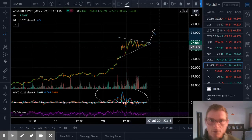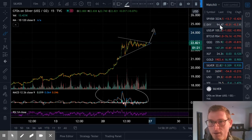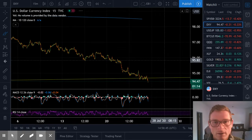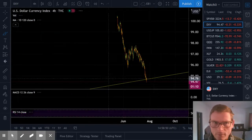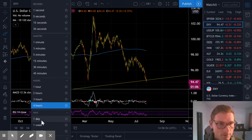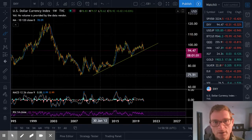And so silver should be bullish if there's high inflation. But we just looked at the balance sheet and it's not showing a bunch of money printing right now. So it's not correlating. But if we look at the dollar, and this is the DXY, it's the dollar versus other currencies. Oh, that wasn't long term. Let's go to weekly. So you can see the long-term dollar chart.